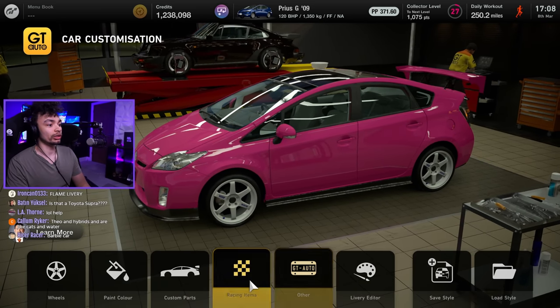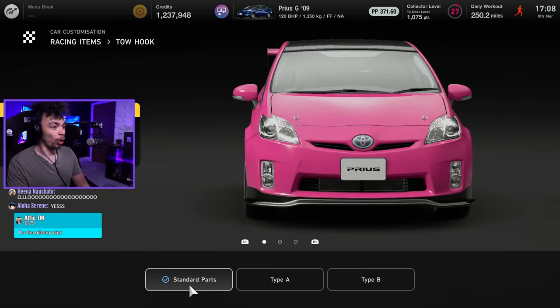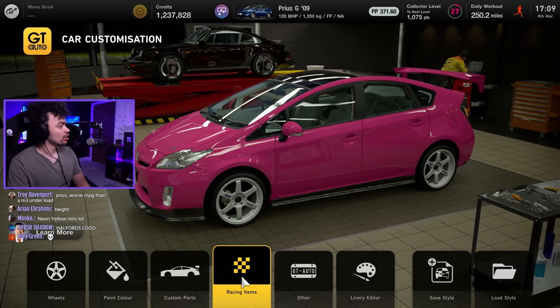No, thank you. Can we put any racing bonnet pins? Yes. Can we put tow hooks? Yes. No roll cage. Are you kidding me? How dare they? Okay, to the performance then.